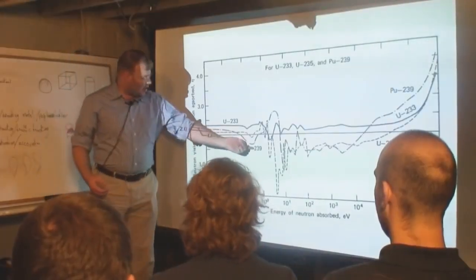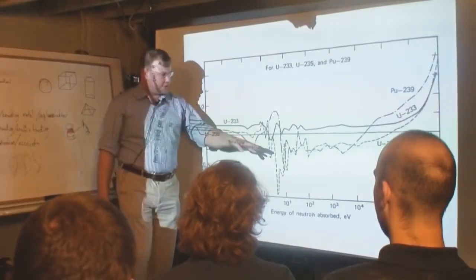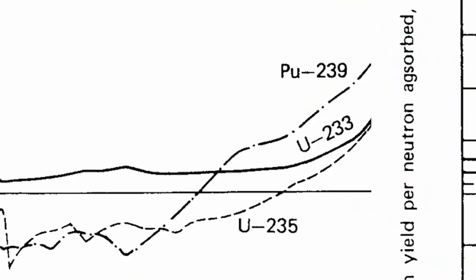So they looked at this and they said, man, we just can't burn uranium-238 in a thermal reactor. It just can't be done. But these guys are undeterred. They said, well, here's what we'll do. We'll just build a fast reactor, because look how good it gets in the fast region. Wow, it gets above 2, 3. Wow, this is really good.